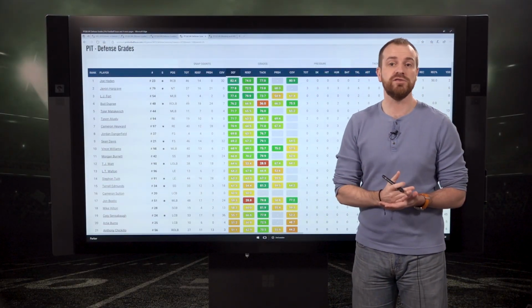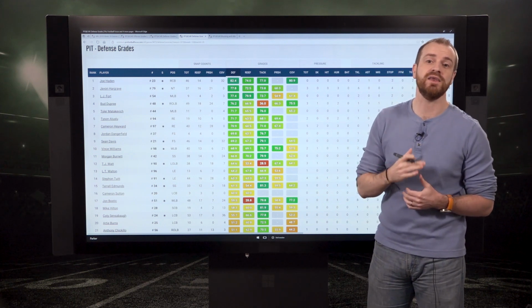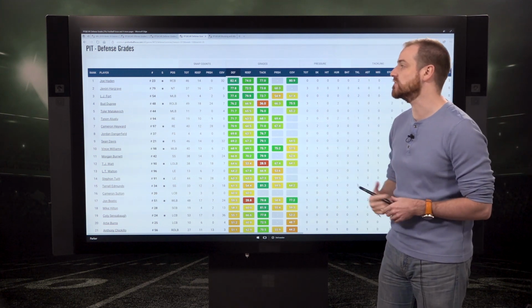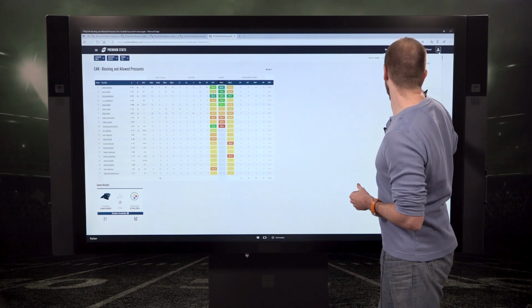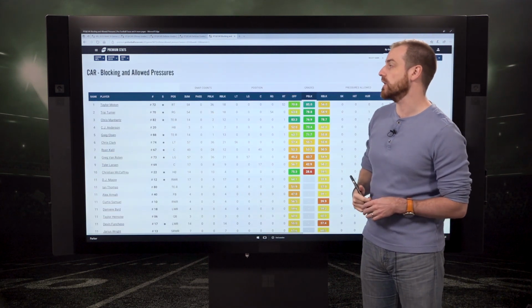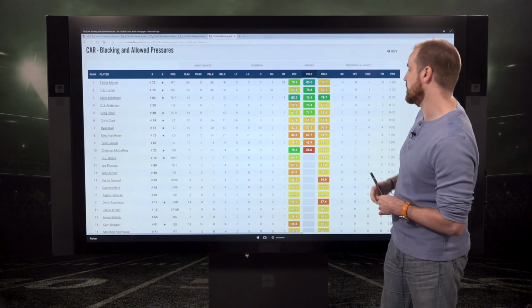The Steelers defense was able to get a lot of pressure on this Carolina offense and Cam Newton, which slowed them down and did not allow them to keep pace in what became a shootout. And if we dive in here to the pass blocking report, we get to see exactly what we're talking about for the Carolina pass blocking. They gave up a lot of pressure amongst the offensive line in particular.